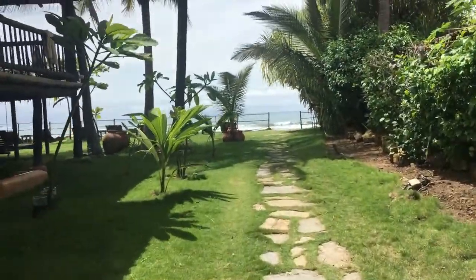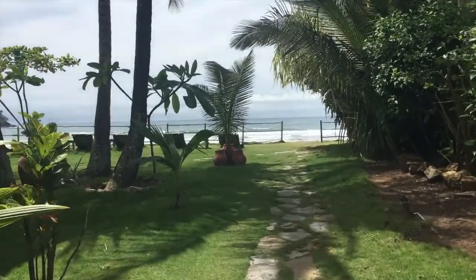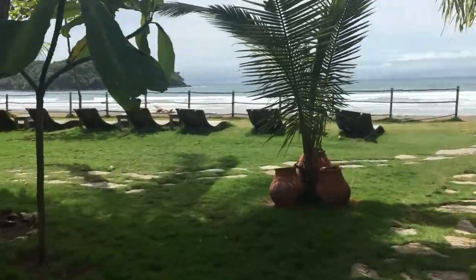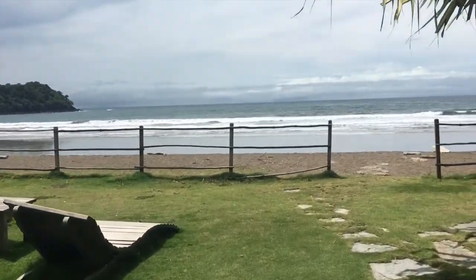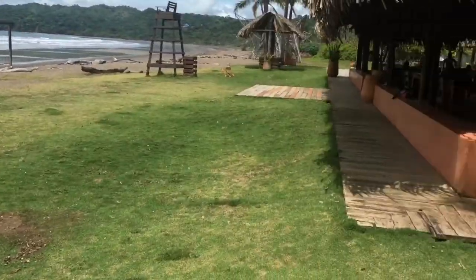And here's the grounds of El Sitio. There's no one here at the moment because it's the middle of the week. Well, it's Tuesday, that's middle of the week, isn't it? Well maintained, nice and tidy, and very comfortable. And the restaurant here is right on the beach.